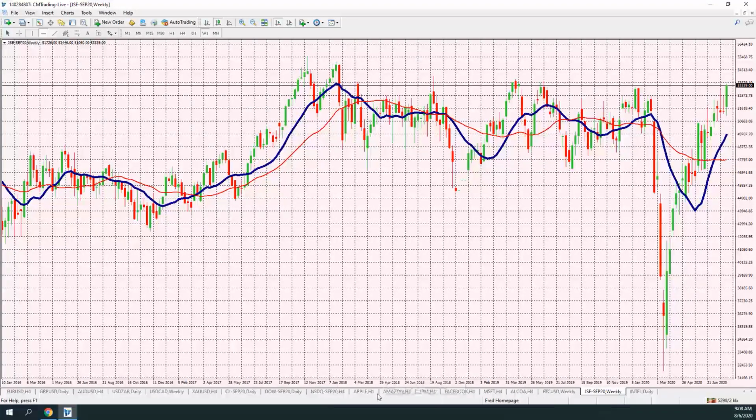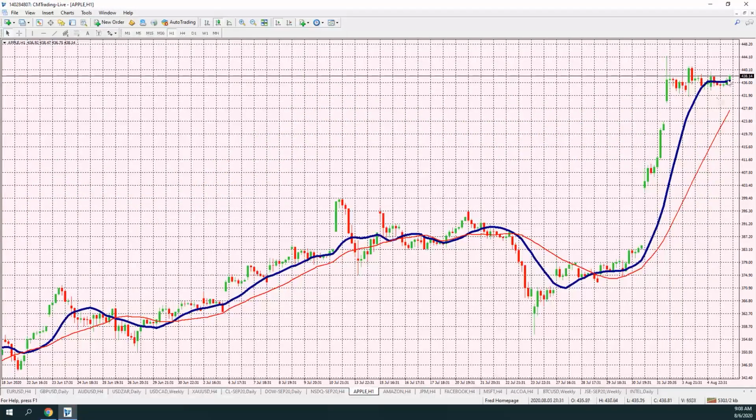Now, jumping into the stocks, Apple. Look at that. So strong, 438, sustaining that gap up and then challenging the upper line. So really 440 is the area to break. If it does break it, we could hit 448 as well.